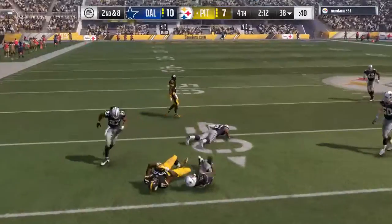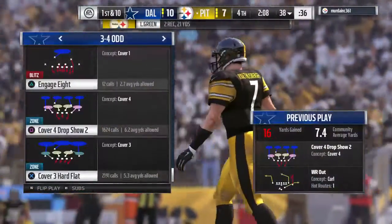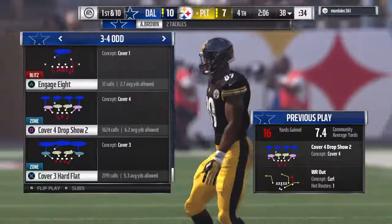And Green with a catch left side. That one good for 16, and the drive will continue. And there's another completion to the tight end.